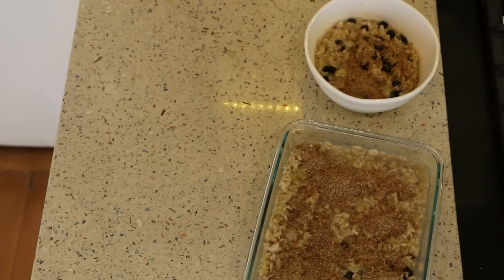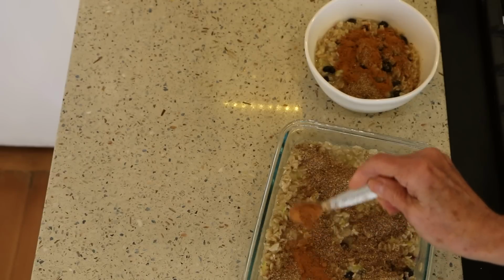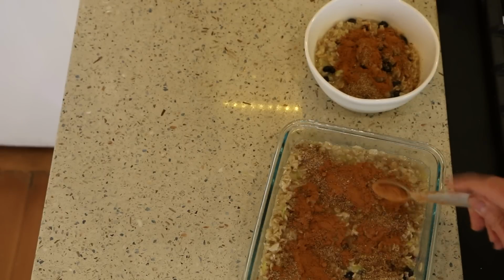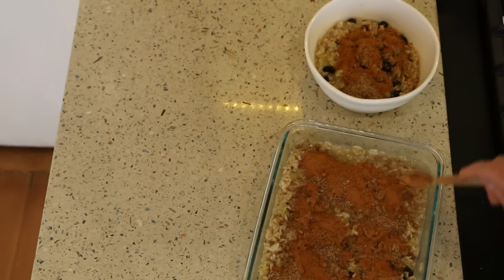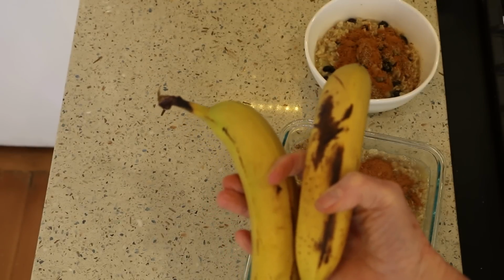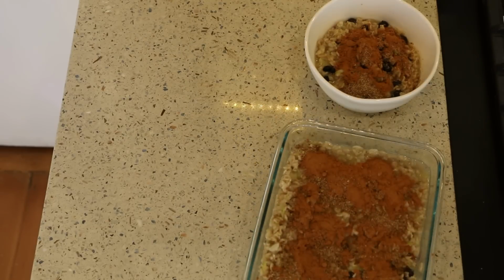Now we want a half a teaspoon of cinnamon for each serving. So a half will go on my one for today, and then we'll sprinkle the rest here. Cinnamon's really good for regulating your blood sugar. And this is Ceylon cinnamon. It's my favorite. It's so delicious. Then a half a banana per serving. So I'll put half on my today's serving and then the other, slice it up and put it on this. Now you're more than welcome to add your blueberries and your bananas each day, but I just like to get it all done.